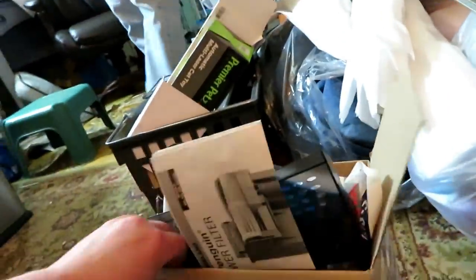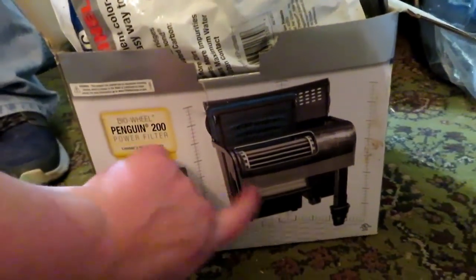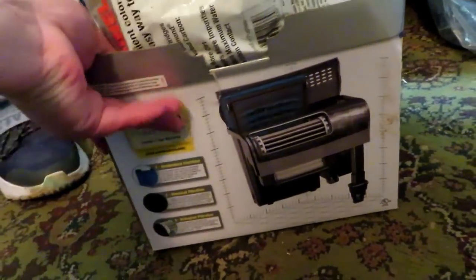So this was PetSmart. And it is all in here. We found all the little pieces and spare filters. What the heck are the odds in that? We will obviously plug it in, make sure that it works. But there's what it looks like. So I think it's for like the 50 to 100 gallons. So here, baby, will you set that aside?